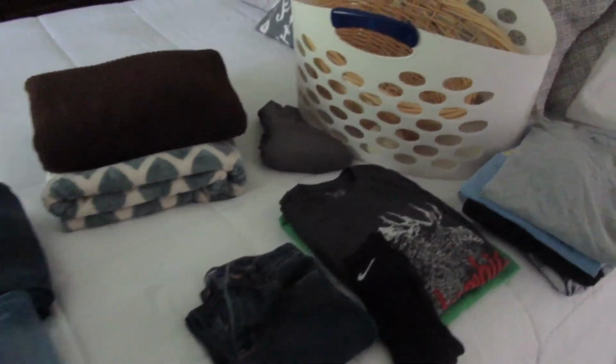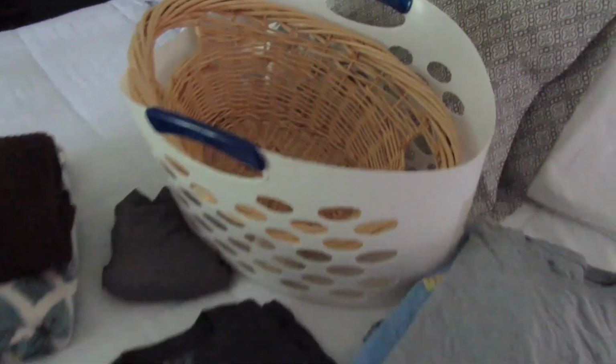All right, so those are the three things I like to tackle each and every morning so that I can stay on top of everything in my house.